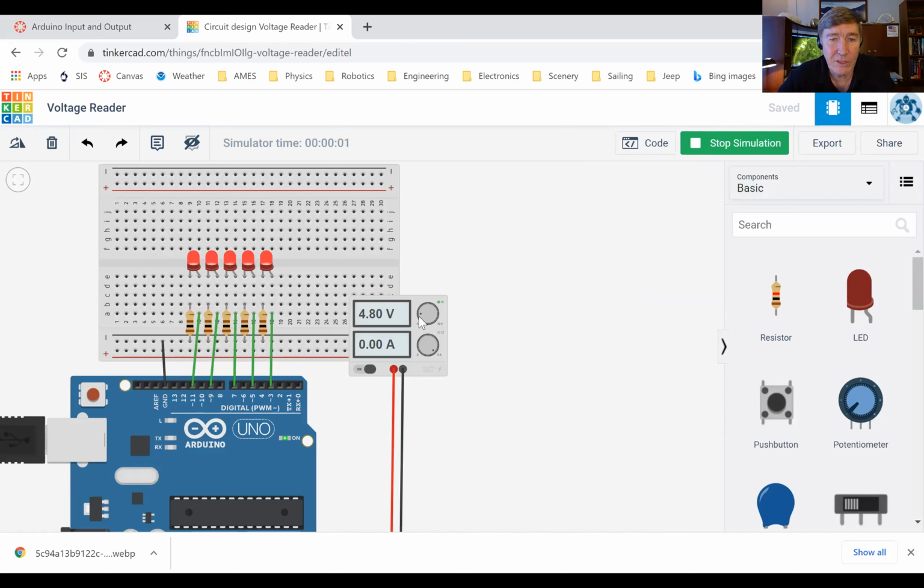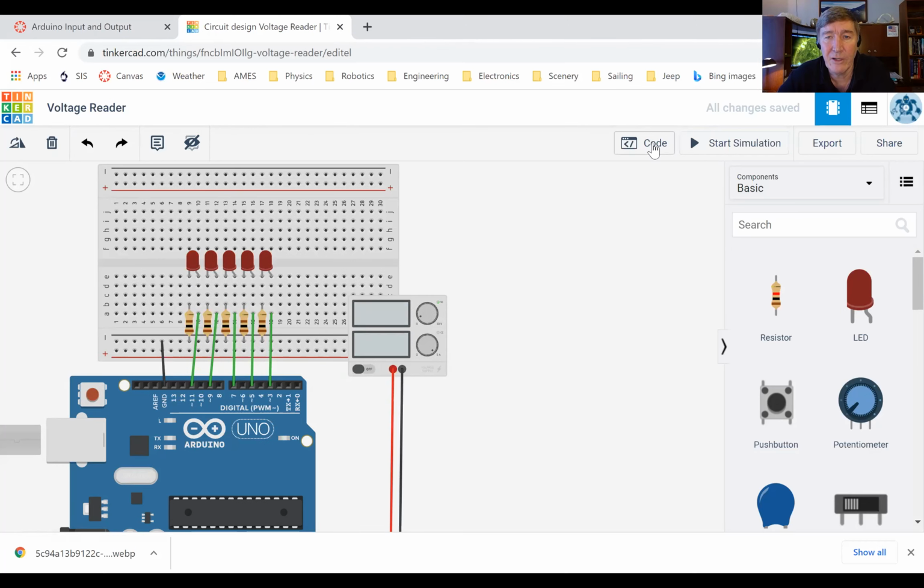If the voltage is 0, I get no lights. If I turn the voltage up a little bit, I get 1 volt, 1 light, or 2 lights, or 3 lights, or 4 lights. So how does the Arduino change how many lights it turns on? Well, let's look at the code here.